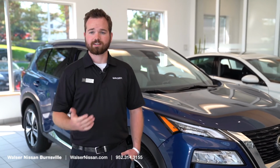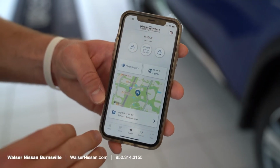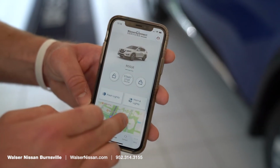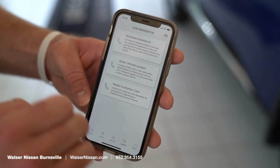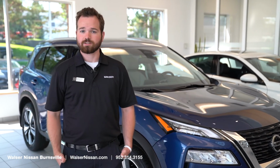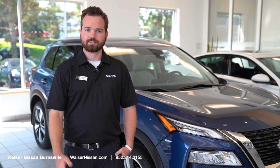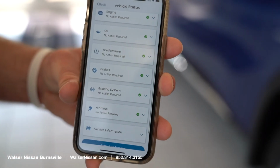Part of that also is going to be what's called Nissan Connect services. That is an app on your phone that you can download as long as the vehicle is equipped with that. And then from there, you can actually remote start and stop your car from your phone anywhere in the world, as long as you have access to internet. You can lock and unlock your car. It'll also give you vehicle diagnostics, so you can make sure that your car is working the way it should and everything's checking out. Well, I hope that helps a little bit with learning about what Nissan Intelligent Mobility is.